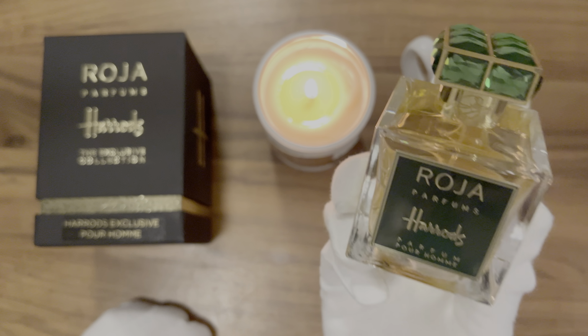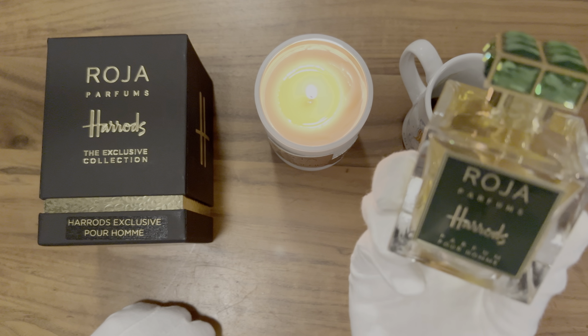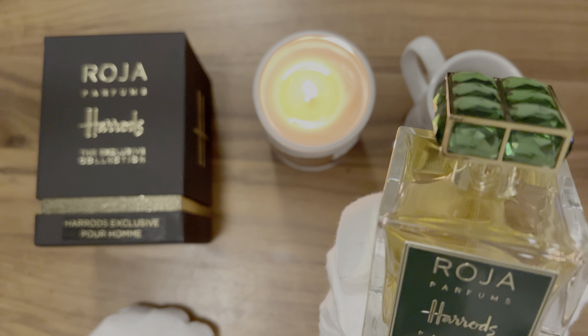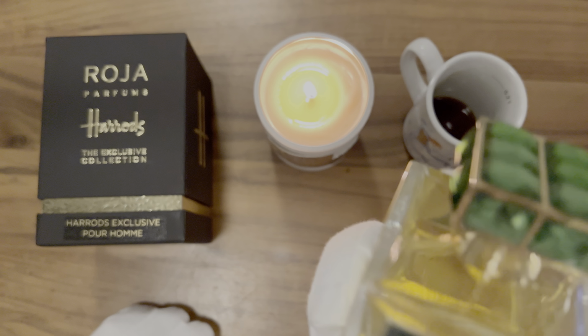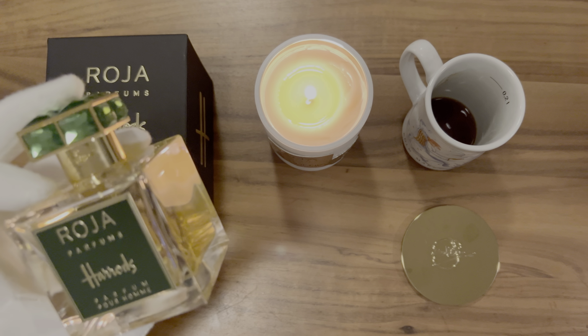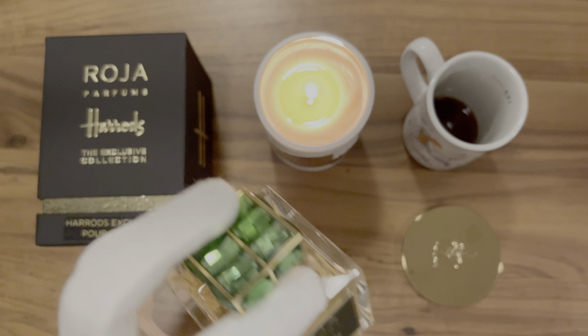This one, you will be noticed, you will be smelled, especially if you're sitting next to someone, if you're walking in front of someone, if someone's walking next to you. What they will get is a very inviting mixture of citruses, cashmere, kind of a spicy, fresh vibe, right? So that has been the review of Harrods Parfum pour Homme, just one of my favorite fragrances, to be honest, from the house.